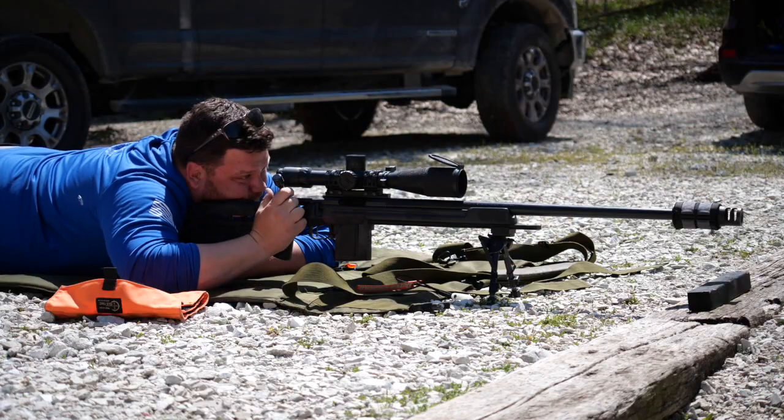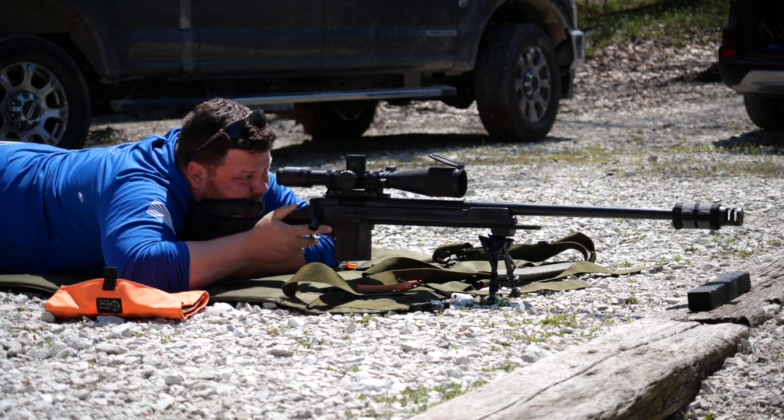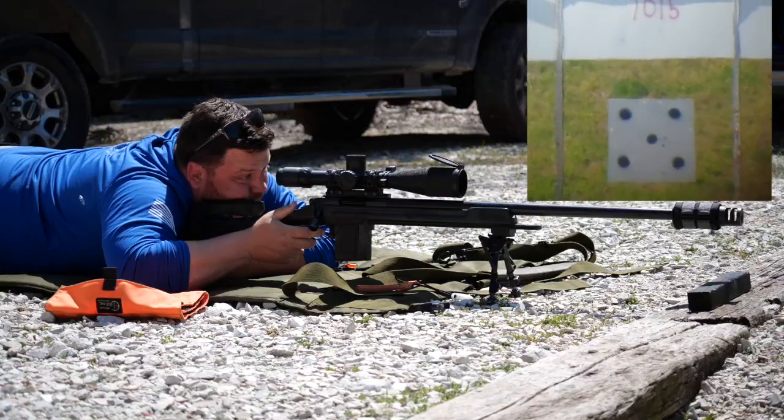Now let's take it out at some distance with the same gun, again leftover rounds, and see what sort of groups we can shoot at a 6-inch circle at 1,015 yards. Pay attention and focus on the top left black dot just left of center.